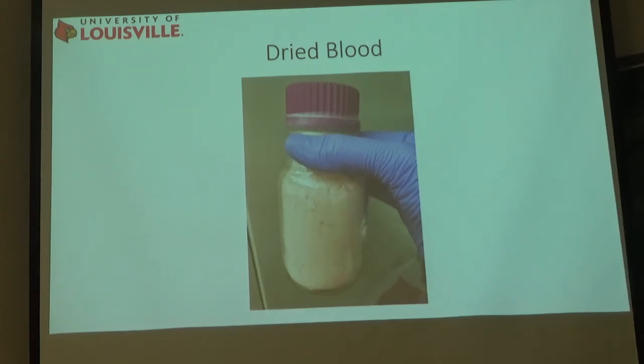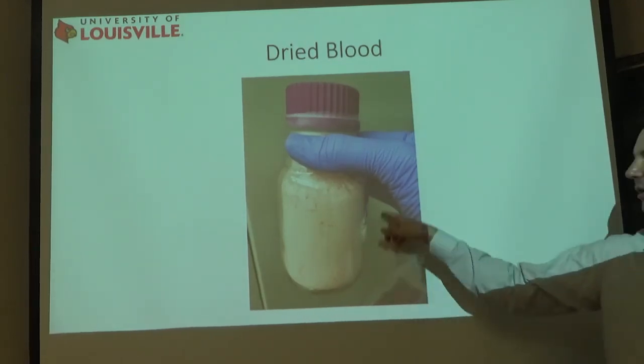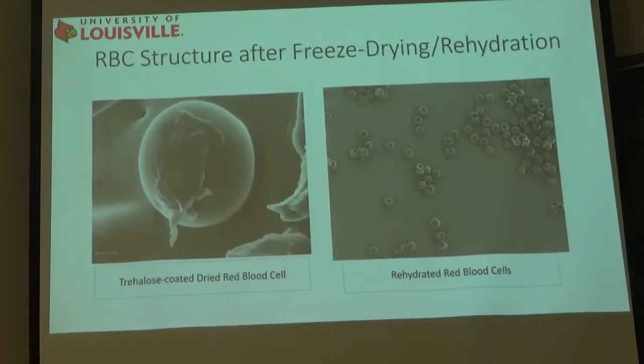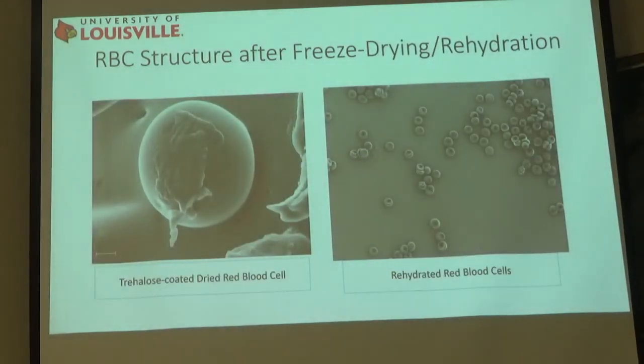This was actually a liter of blood in solution, and when you dry it out, it's a little bit less, about 200 milliliters. This was the first time we were able to dry this much, so we're pretty excited. Usually we're drying much smaller amounts. But that's what it looks like when it's dried out. And then we rehydrate it, and this is what they look like. Brett Janis took these pictures on the SEM.